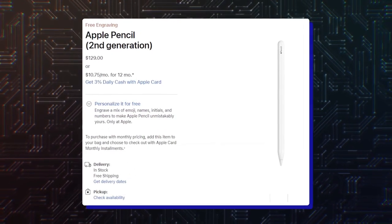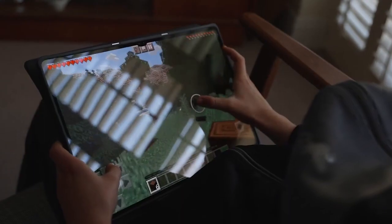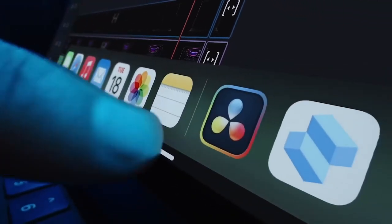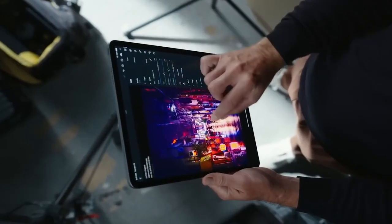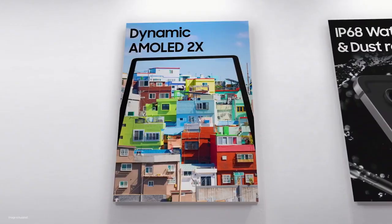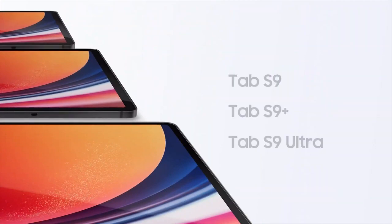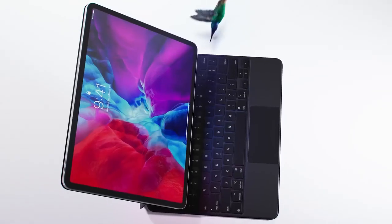Summing up, I would put the emphasis in this order. The main advantages of the iPad are performance and a large number of applications in the App Store, developed specifically for the iPad. The advantages of the Galaxy Tab S9 Ultra can be called a larger screen, protection against water and dust, and price, given that the S Pen is included. But in any case, you get cool devices, and in the end, everything, as usual, boils down to your preferences and the ecosystem in which you are.